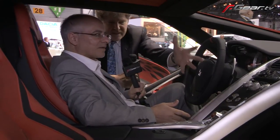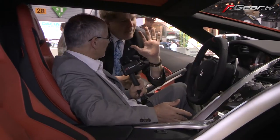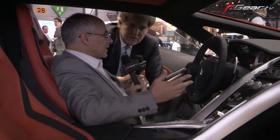So I want to make sure this is a car that is comfortable, with AC, with everything, all the comforts of home, but a high performance car. It's 315 kilometers per hour, so it's going to be a real performance car. What about production units and so on? Well, any figures yet?